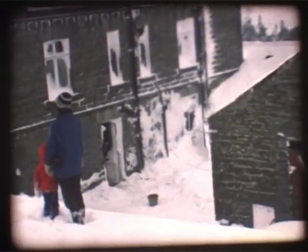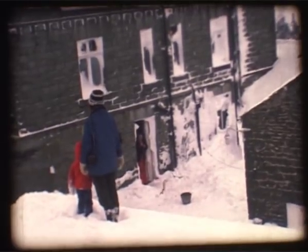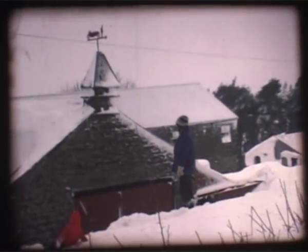To get out of that yard you had to climb up a ladder. I had the extended ladders to climb up. My mother didn't venture that far out.